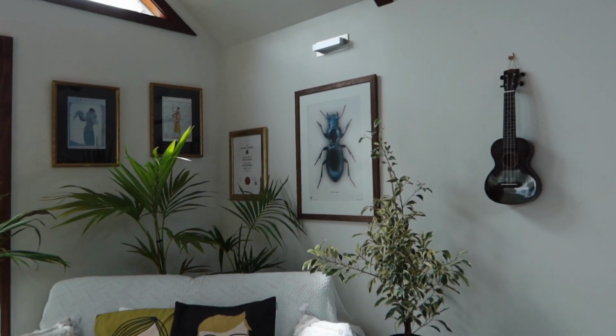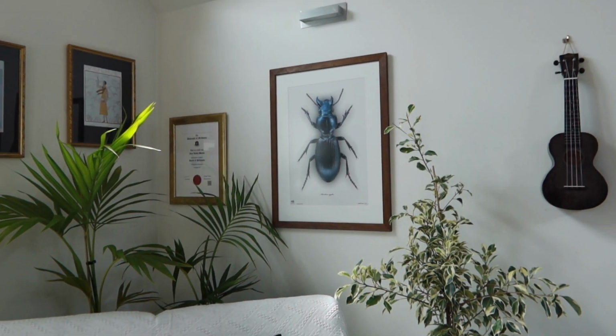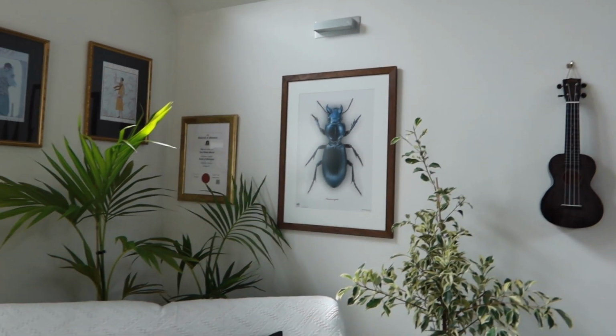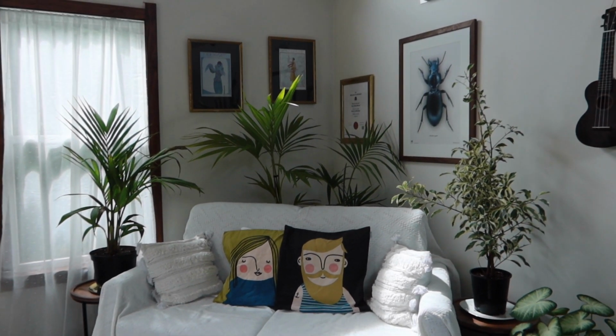Lots of people freaked out over this bug on the wall, which is quite hilarious. This is not something that I chose. This was a piece that was already in the house. It's not something I picked out, so I might change that eventually, but for now that's staying there. It's just a beetle, guys, and it's not alive. It's not a big deal.